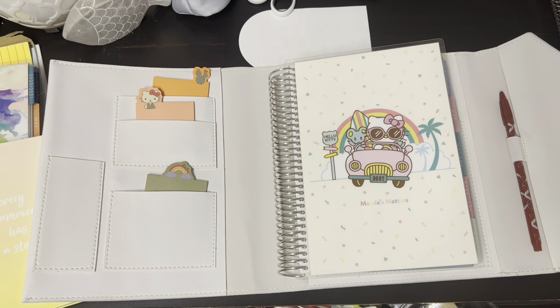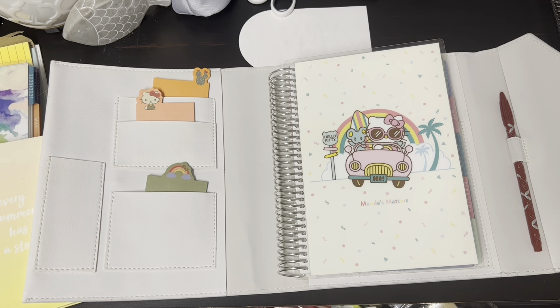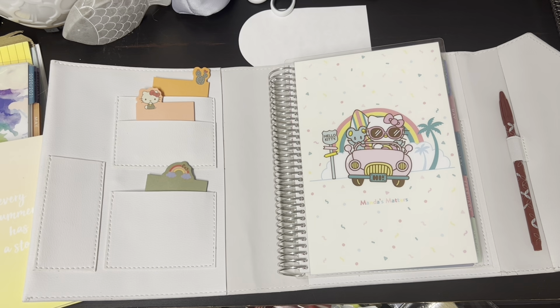Okay, so I have also got some things that came in a different box that is mostly Star Wars themed. So I want to get those out and show you how easy it is to change up when you have this folio. Yeah, so everything I got was Star Wars.